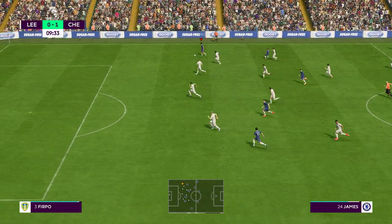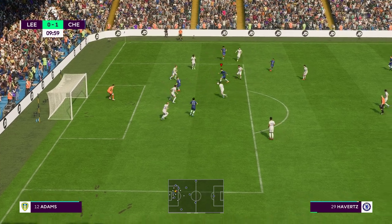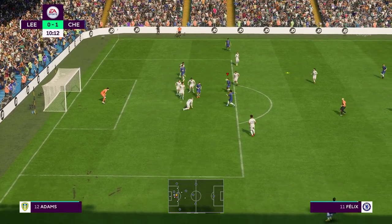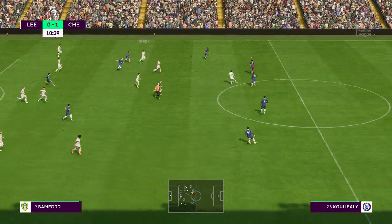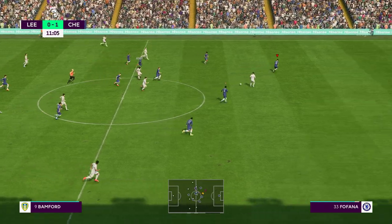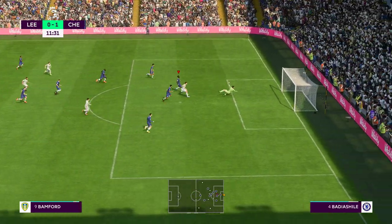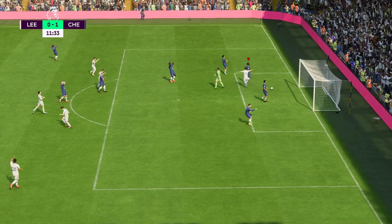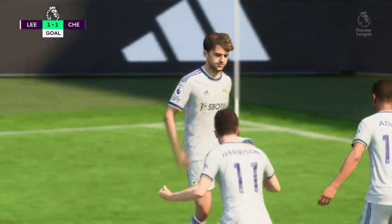And space for them here on the flank. Can he play it in? Oh, big opportunity! He's blocked it! Tyler Adams. He's in behind. Frantic action from one end to the other. They weren't ahead for long, and this match is level again.